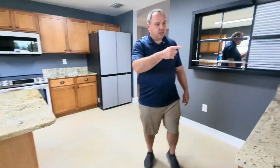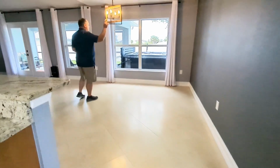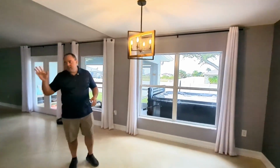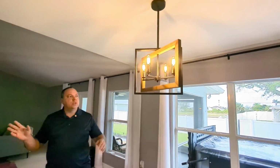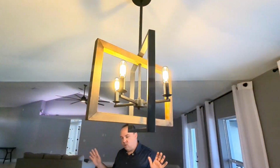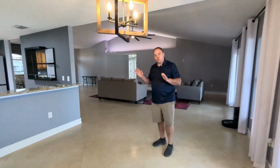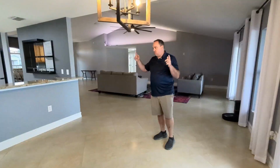All right, we're going to take a look at the eat-in kitchen, or I think that's what you'd call it, eat-in kitchen. By the way, you'll see that all the hardware throughout the house, most of it is the oil rubbed bronze. We have the Edison lights here. Most of the lights throughout the house are on the TP-Link Kasa smart switches. So a lot of them dim.